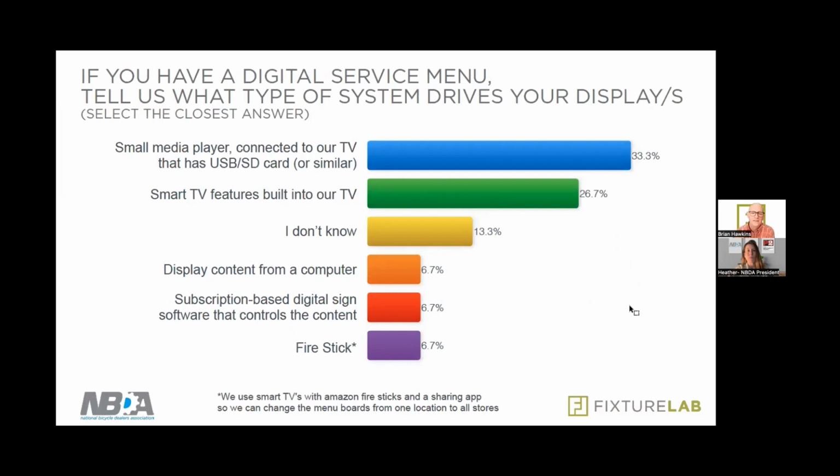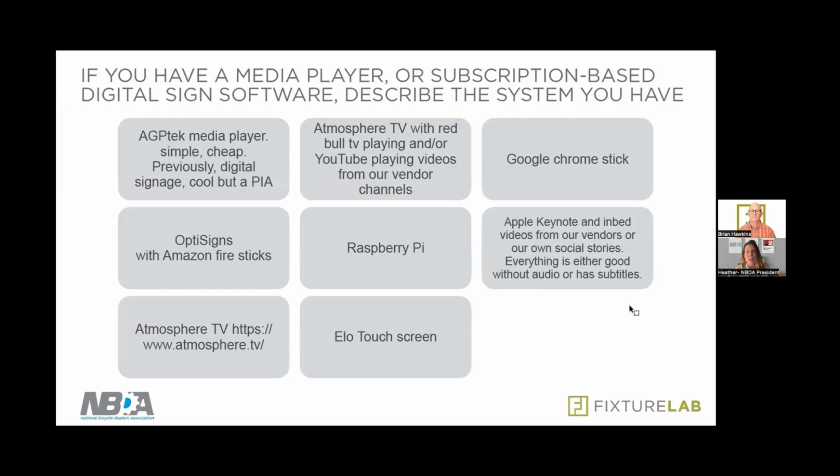If you have a digital service menu, tell us what type of system drives it. 33% said a small media player connected to their TV. Smart TV features was the next most popular answer. 13% said they don't know what's driving it. Display content from a computer, subscription-based sign, Fire Stick, those kind of things showed up as well. Nothing shocking there. I'm really glad we're reviewing this. I think there's a lot of opportunity, and I know you're going to give us some really great ideas. No, there's such good opportunity.